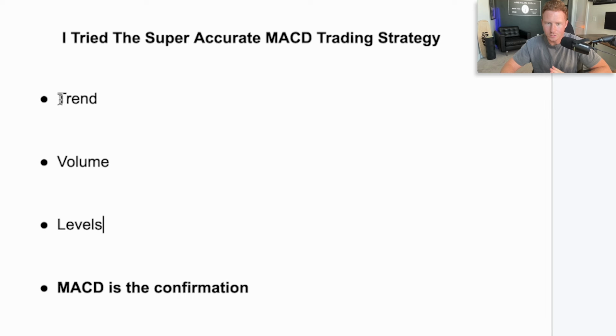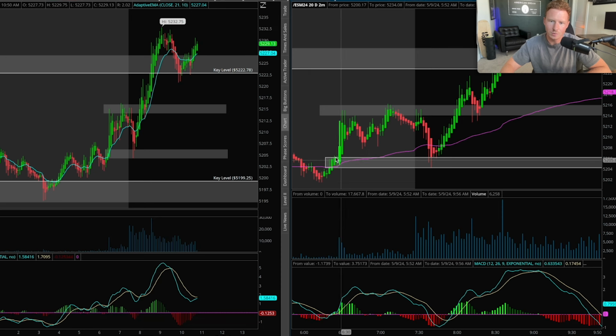Okay, so going back to our sheet here, we know what the trend is. We know that a bunch of buy volume kicked in on that initial sell-off, and our supply zone was pretty far away, so we didn't really have to worry about our levels too much. Plus, we also were in a pre-market support area, so this is a level we could recognize a little bit.